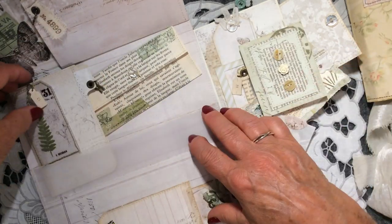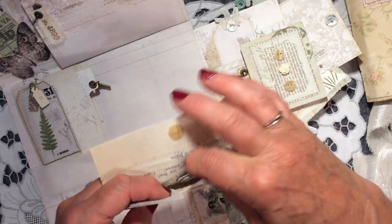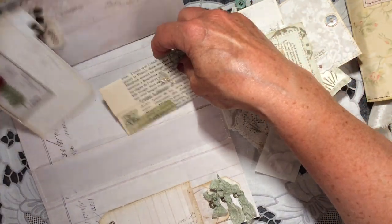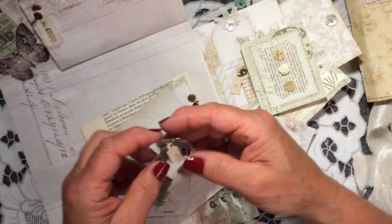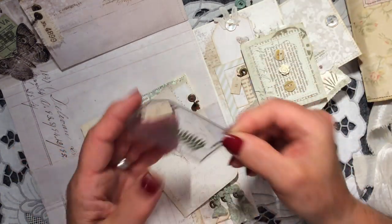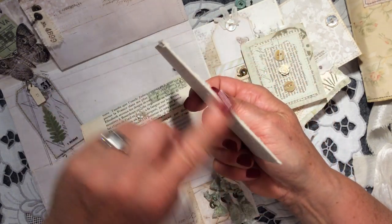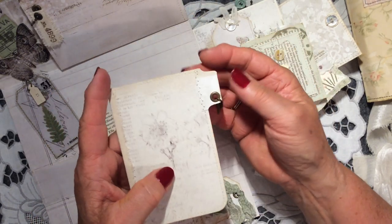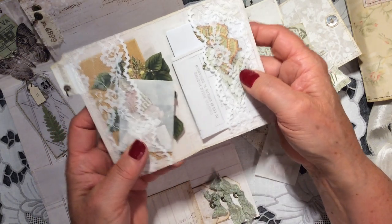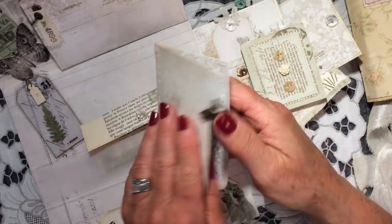Button card. In here there are some frames, some tabs, and some little squares. There is a vintage specimen tag here. There is a file folder that's stitched round with some linen, torn linen on the side, a little alphabet dangle there, and some more bits and bobs inside, some more tiny tags, and some ephemera pieces.